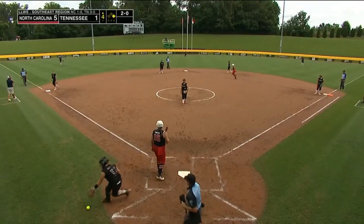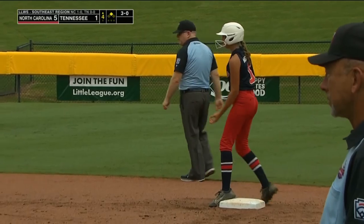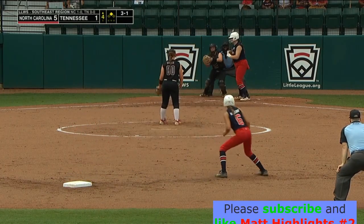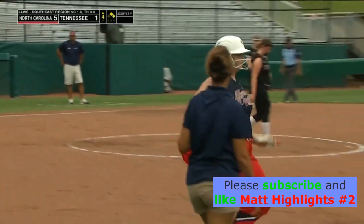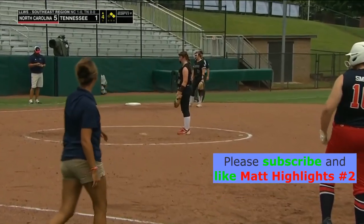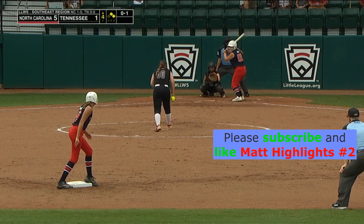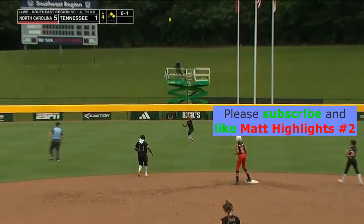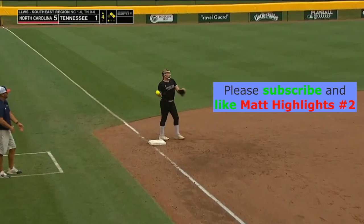And now 3-0, and Melker with a good jump. And you have to think Bristol Smith might at the plate. That one is low, and a 5-pitch walk. Back-to-back walks now for the 3 and 4 hitters from Olivia Quick. The 0-1 to Small. Small to center field. Cutno tracking, making the catch. 1 away.